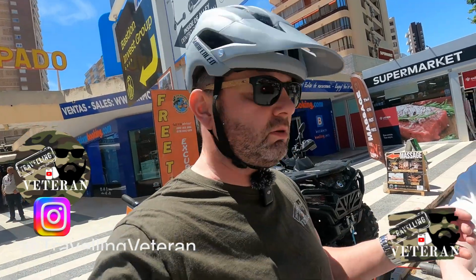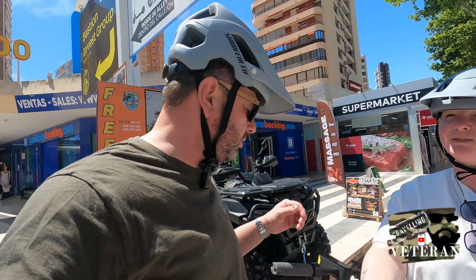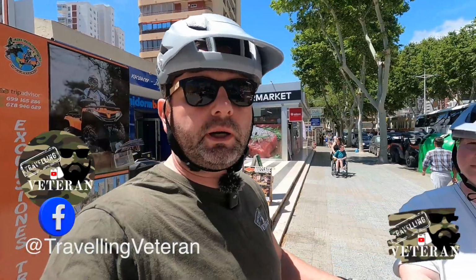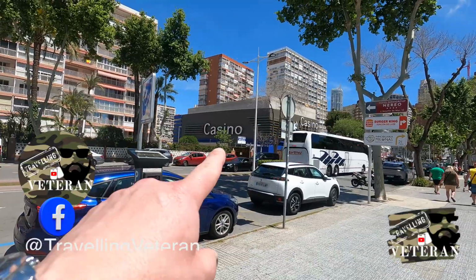Two scooters, how much is it? 48 euro. 48 euros for the day. For half a day. Yeah, pretty good. Going to take a ride up to the cross. We're down next to the casino.